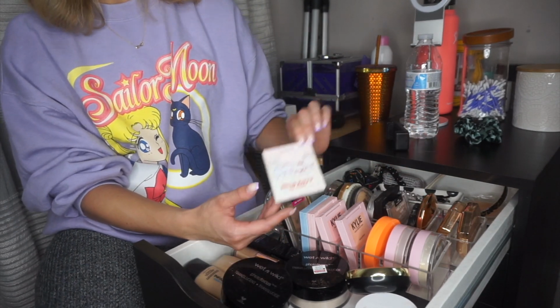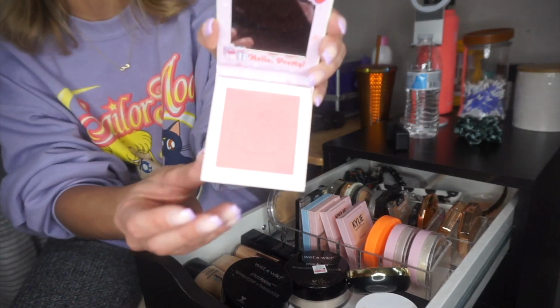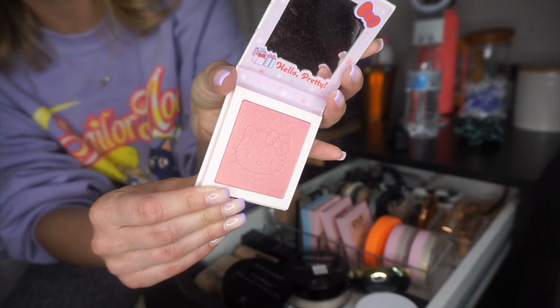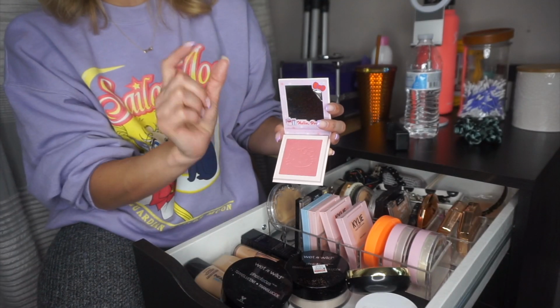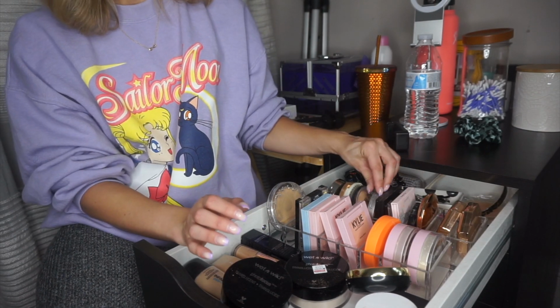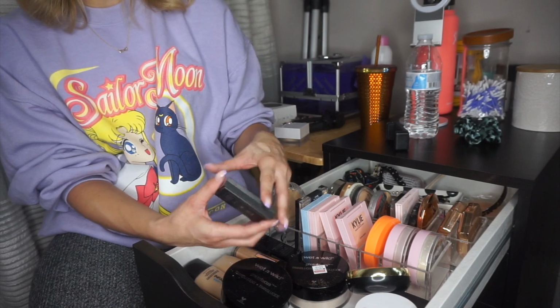They're so good. Then we got this cute little Hello Kitty ColourPop blush. So freaking cute. I'm literally keeping it just because of how freaking adorable it is, and it is a really beautiful pink blush with like a hint of shimmer in it. Love it. Then we got one of my favorite highlighters of all time, the Morphe Extra Highlighter.